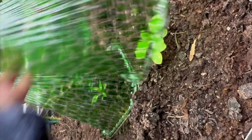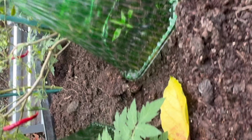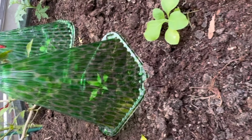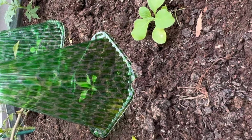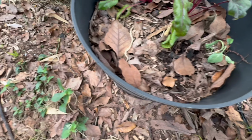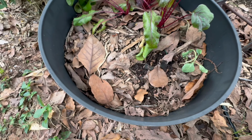But how cute. This is ashwagandha. I'm going to say that wrong. And I put some dwarf tomatoes in here, some peppers in here, and I'm going to make this my flower bed during the summer. I got a whole plan for that. Some beets, and this needs to go out into the sun more. I gotta move things around out here.